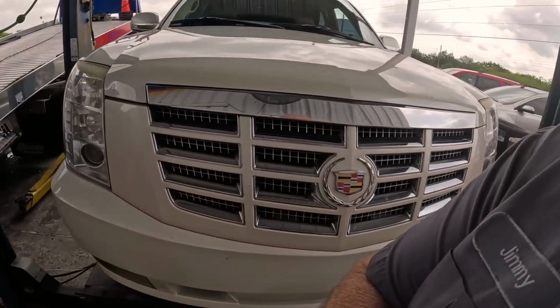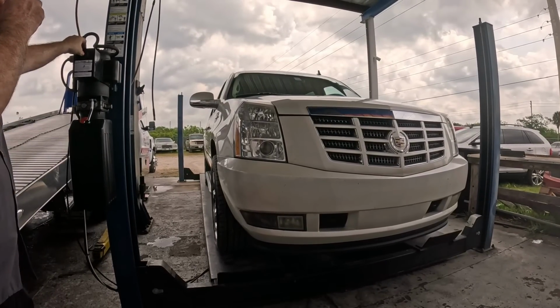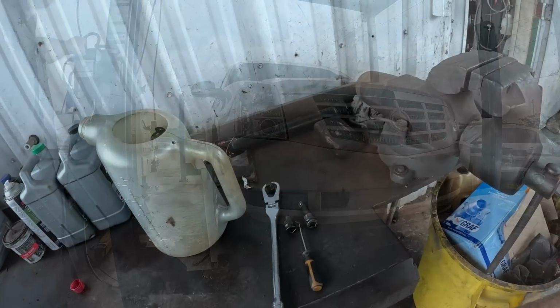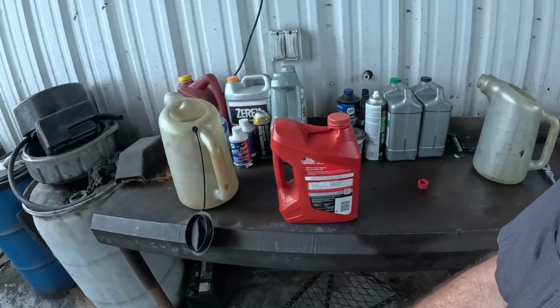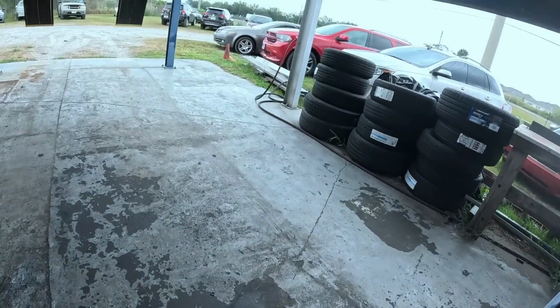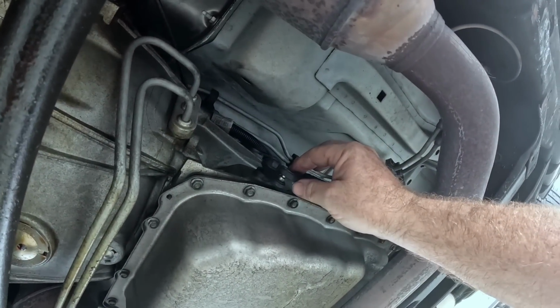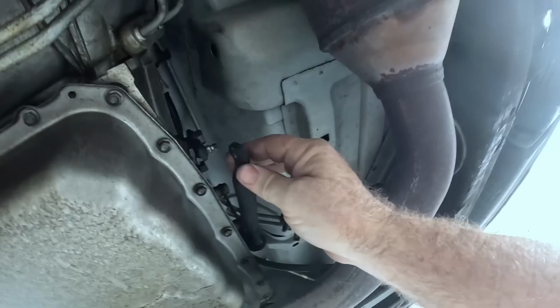Let's get this thing up in the air before I get in trouble. Got free tools, tie rod sockets and stuff, if anybody wants them. Got oil containers. Whatever you need, we got it. We got messy floors. The place is nasty out here. I haven't been out here in a while. This is where it's broke. It's not supposed to be like that.